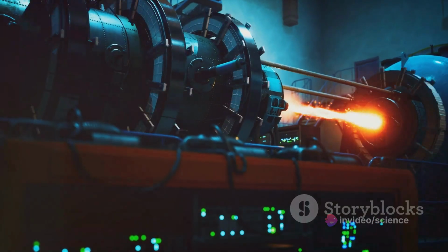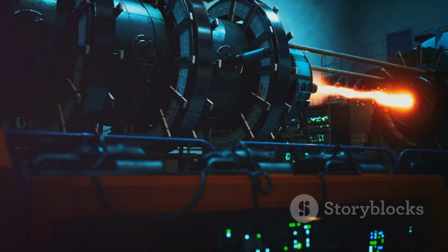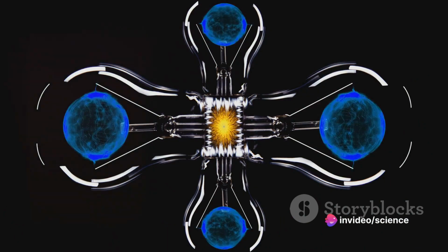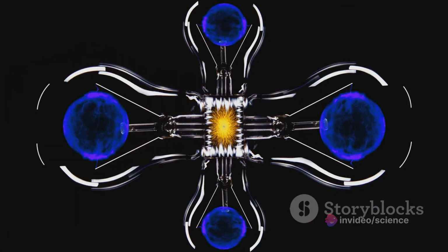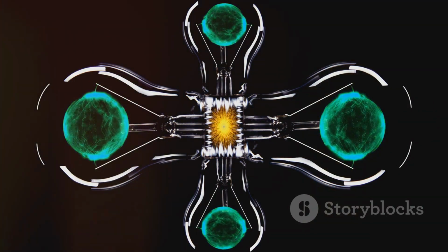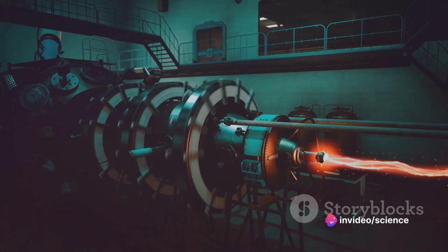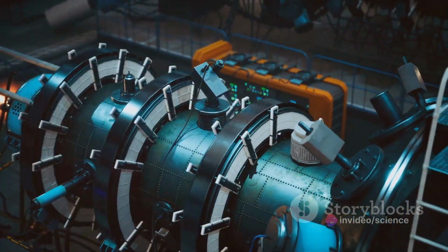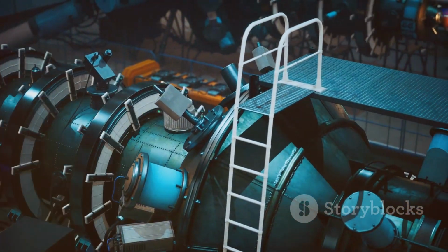In a fusion reactor, we create a plasma from hydrogen isotopes and heat it to extreme temperatures. We're talking millions of degrees here. Under these extreme conditions, the hydrogen nuclei overcome their natural repulsion and collide, fusing together to form helium and releasing a massive amount of energy. But creating a plasma and maintaining it under these conditions is no easy task. To be used effectively in a fusion reactor, plasma needs to be kept stable and hot. It needs to be confined in a way that prevents it from touching the reactor walls, which would cool it down and stop the fusion process.